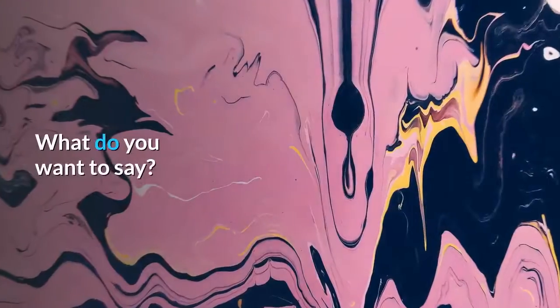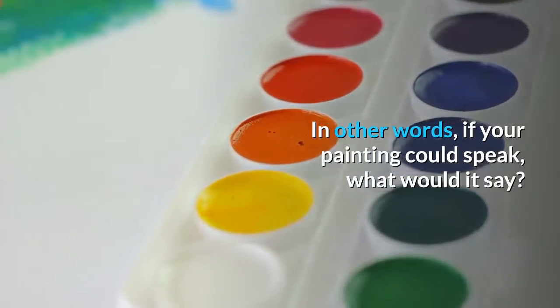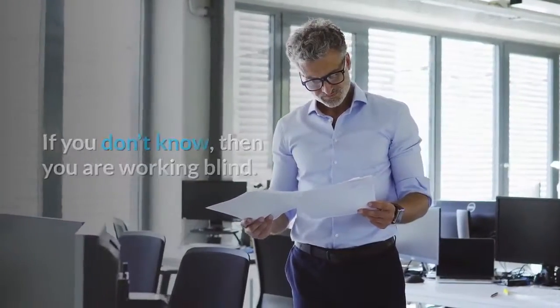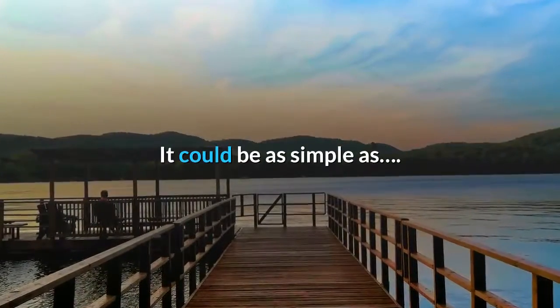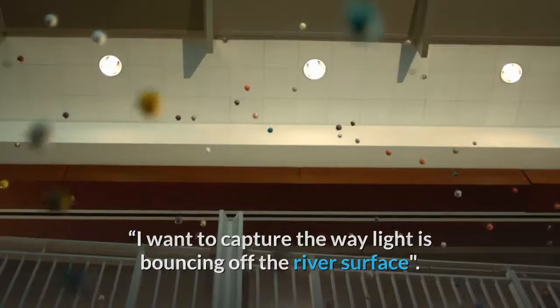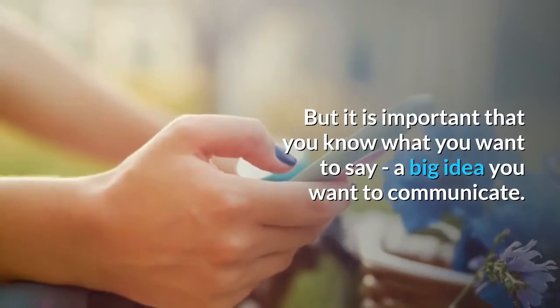What do you want to say? In other words, if your painting could speak, what would it say? If you don't know, then you are working blind. Also, this does not need to be some deep and philosophical statement. It could be as simple as, I want to capture the way light is bouncing off the river surface. But it is important that you know what you want to say, a big idea you want to communicate.